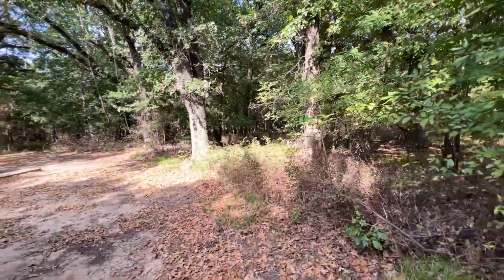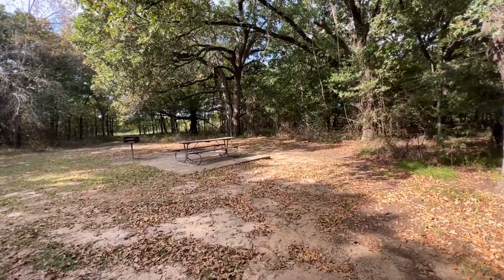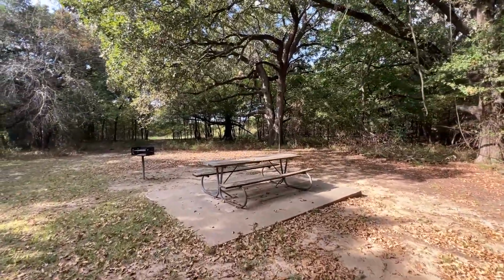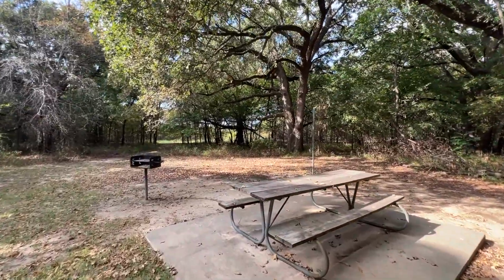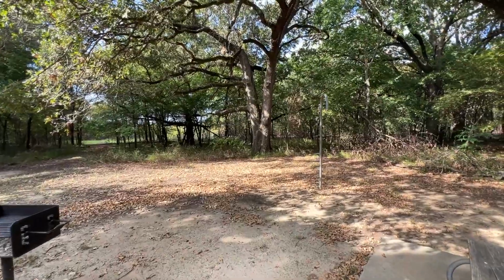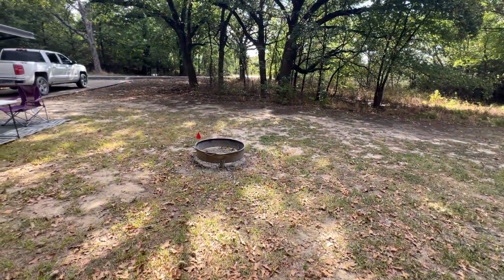Tons of mature trees here. These old oak trees, they're pretty cool, y'all. Like back here in the back, there's an old oak tree that looks like it has split. So this campsite has some pretty unique characteristics, but you get a standing grill, in-ground fire ring.